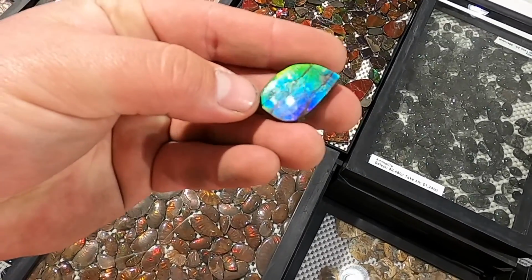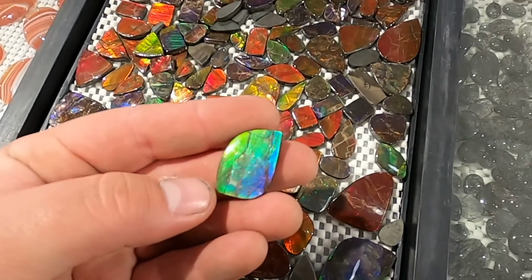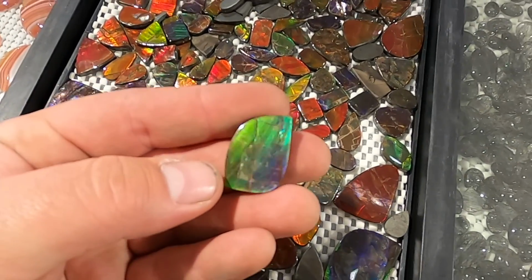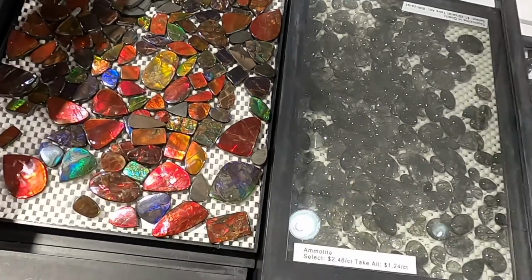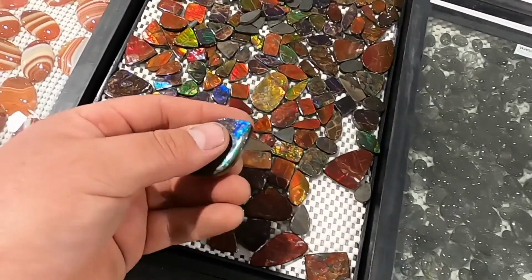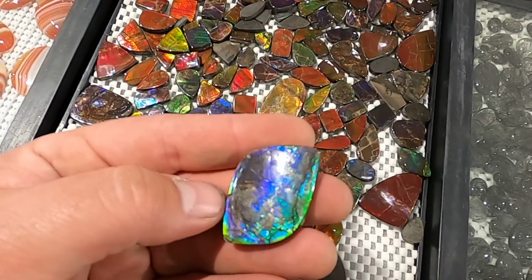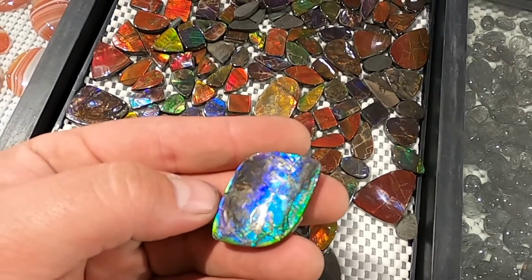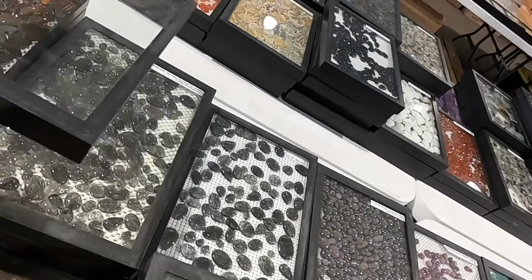Nice colors on this one. I like the blues and the greens, kind of fades into each other. Totally awesome. It looks like these are, I can't tell the price. That one's not as nice. It's got a little brown spot there where the color kind of bled through. Had to put the camera down to put it away.